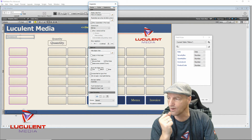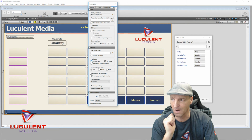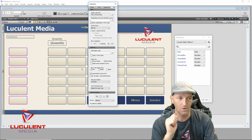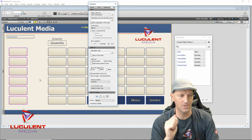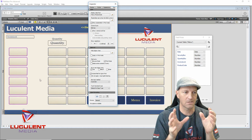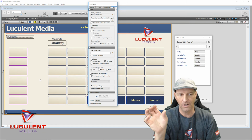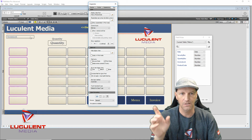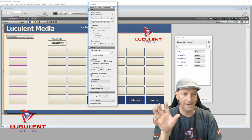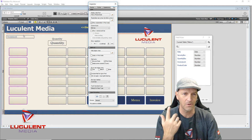I can also go down and select the box we put in the bottom, the product code. We also do not want that box available in browse mode. What that means is I am the cashier, and I've got the POS system, the point of sale, and if I touch that area where the invoice lock is, ta-da, I can change it. Well, I don't want that to happen. I don't want anyone to be able to make changes to that.